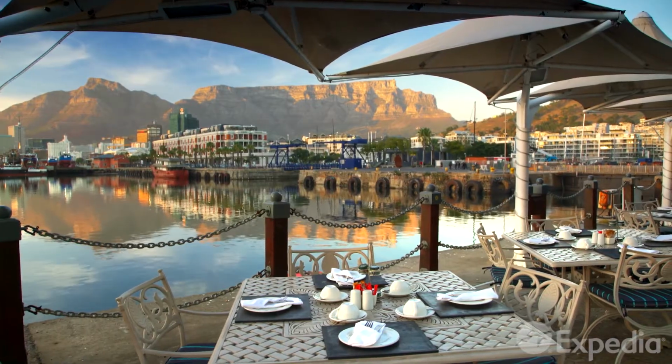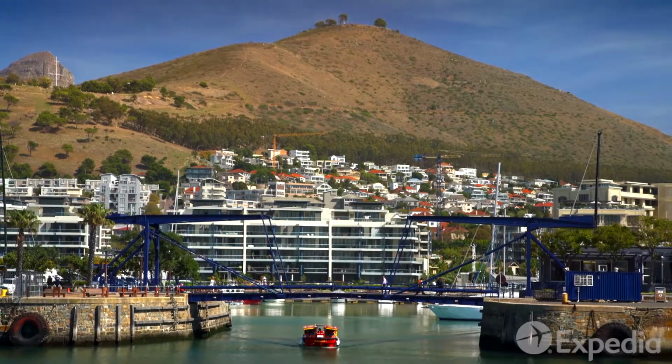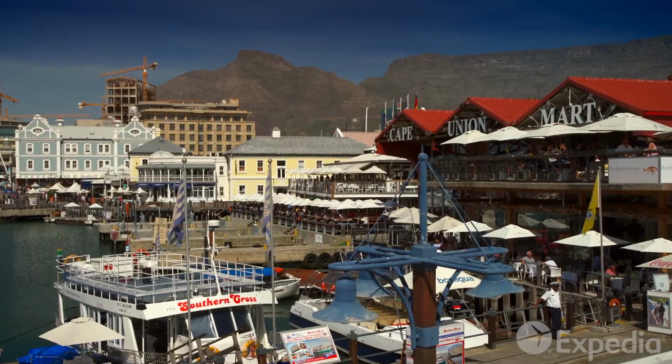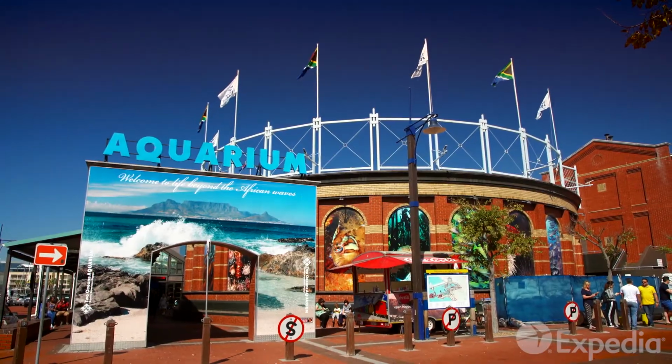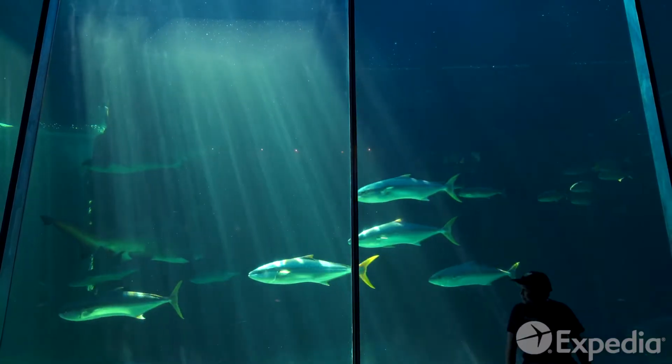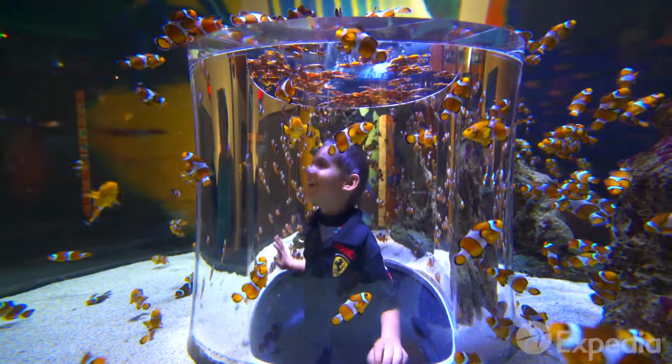The spirit of rejuvenation continues at the Victoria and Alfred Waterfront. At South Africa's oldest working harbour, spend the day exploring attractions such as Two Oceans Aquarium, which celebrates life beneath the waves of both the Atlantic and Indian Oceans.